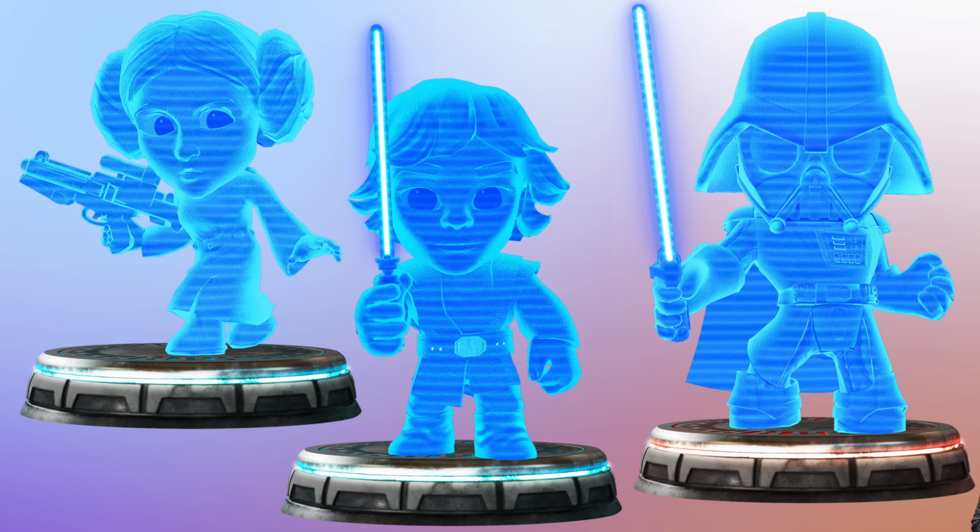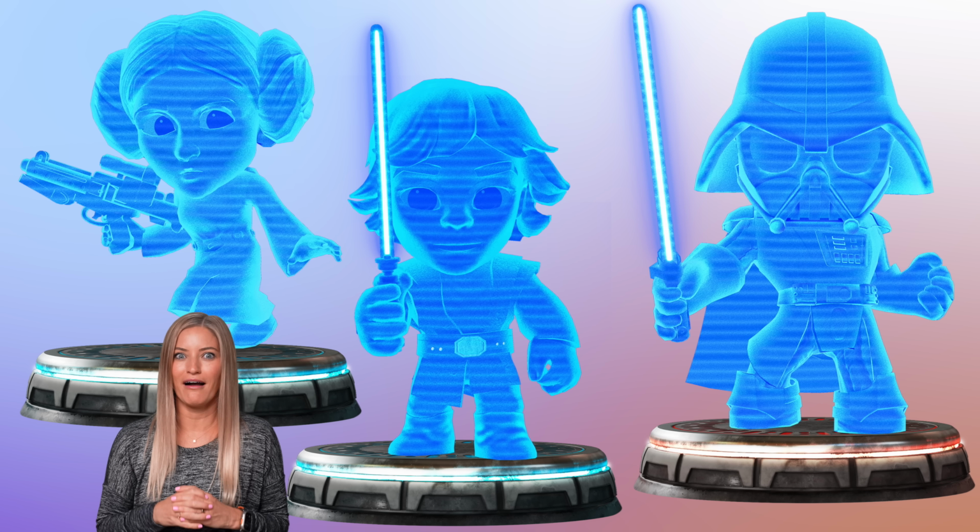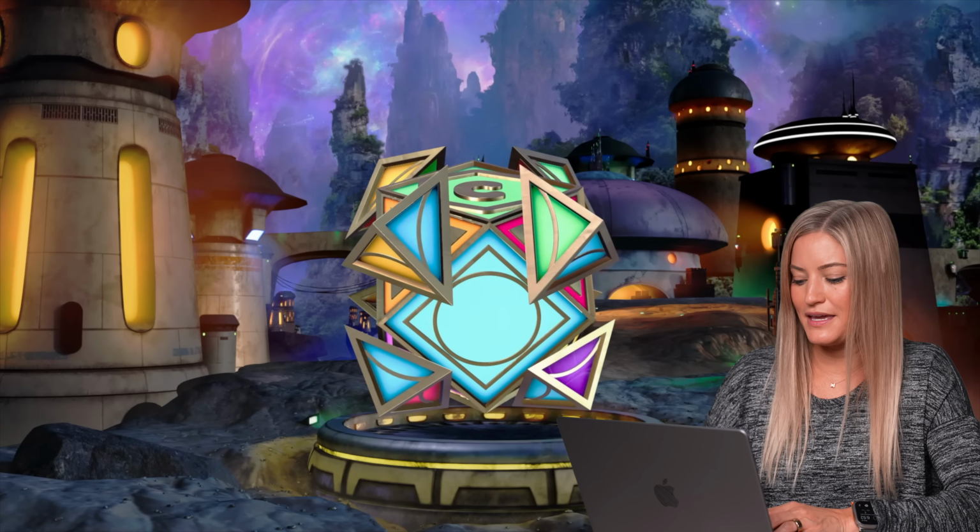Now, I haven't pulled one yet, but if you are lucky enough to get an Ultra Grail, here is what they look like. And hopefully one of these days I can pull an Ultra Grail. Okay, should we just unbox one more before we go? I think we probably should. I plan on doing a live stream unboxing of some of these, of the ones that I've purchased, so be sure to stay tuned for that. Here we go. What's it gonna be?